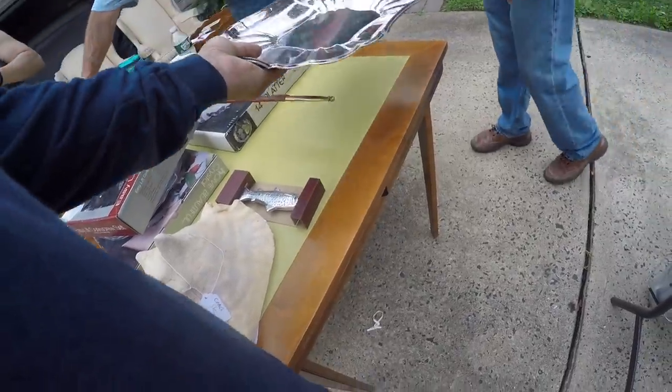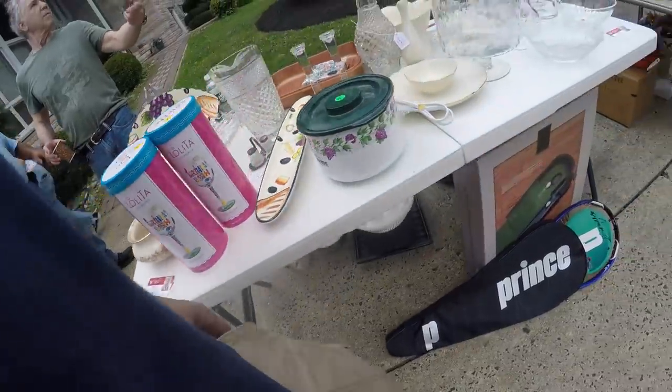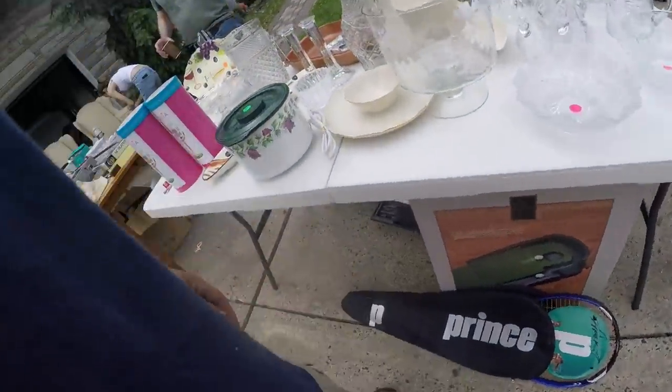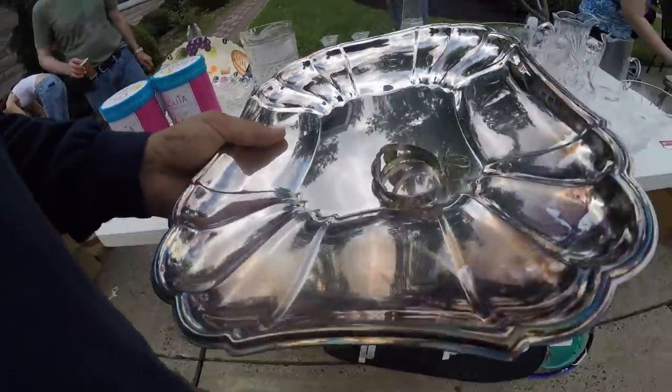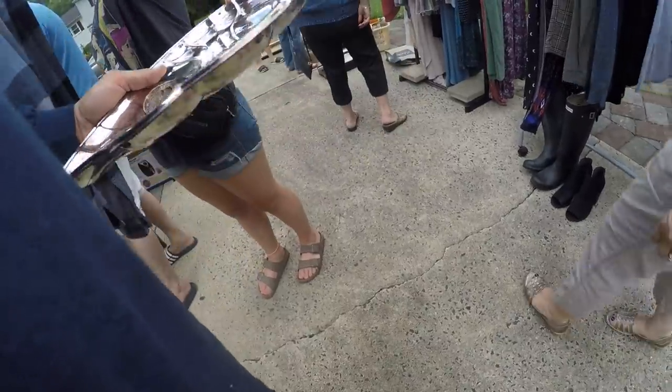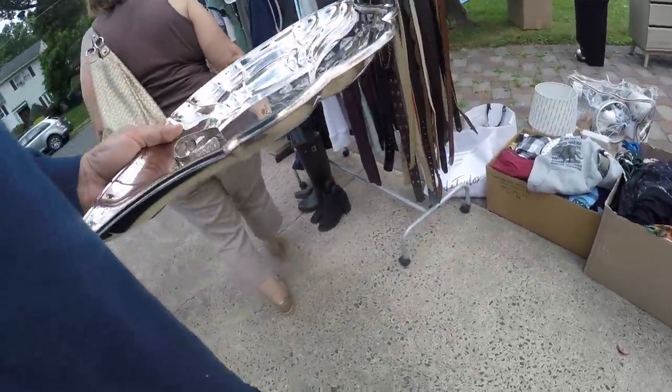What do you want on the plate? The plate? Could you put it on that one? The plate? Three. $3. I'm at $5 so far. How much is this planet? $3 for the. Okay. And how much are the boots, by the way?